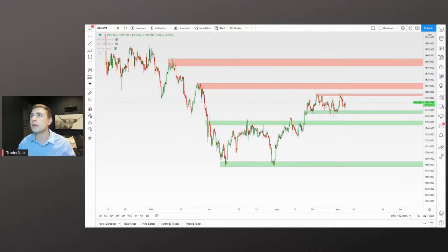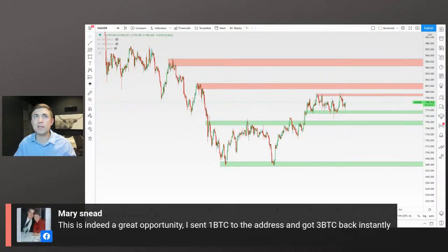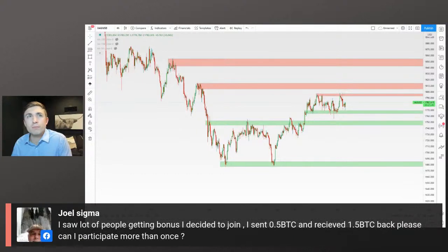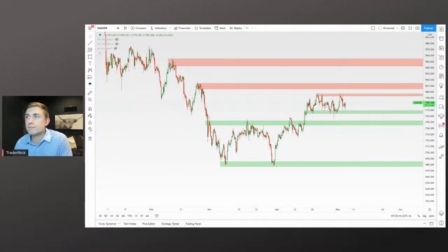So looking at this, we get some of the Bitcoin scammers in the Facebook. Don't send any Bitcoin to anybody, you guys. I'm blocking these accounts. All right, so look at this. Now we got more people doing this whole thing. Don't ruin the stream for us. Don't be like that. Boo, boo scammers. Nobody likes you.